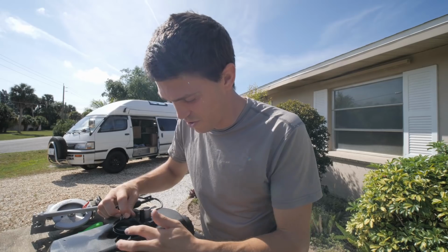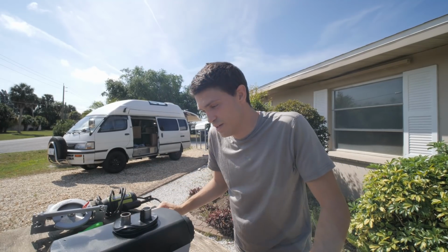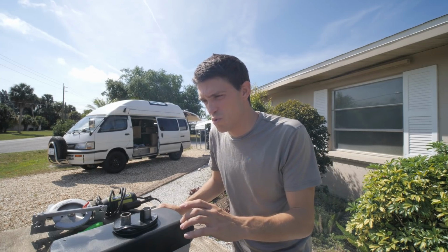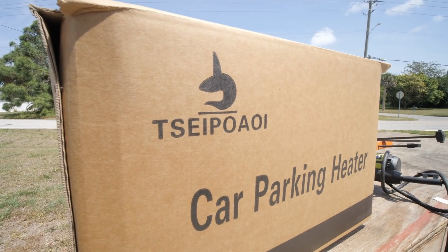There's fuel all over the underside of this gasket. It's definitely leaking inside the unit. This has been a huge waste of time. This is the Saipo heater. I don't know how to pronounce its Chinese name, but would not recommend it.